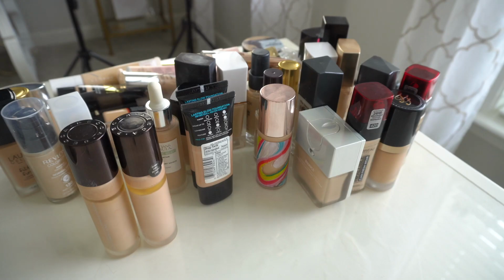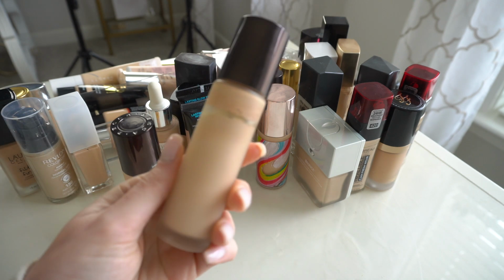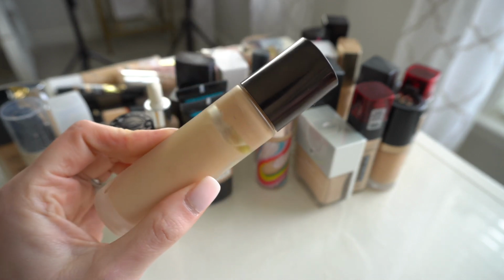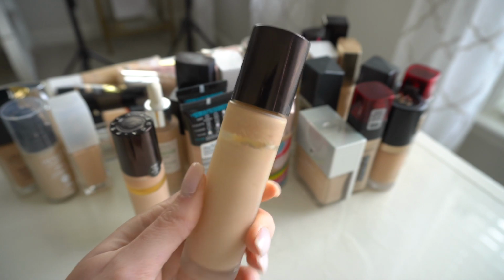Okay, moving on to some that I will be getting rid of. I know. This is the Becca Aqua Luminous foundation. Okay, this is 10 out of 10 expired. You can see how it's like separated.